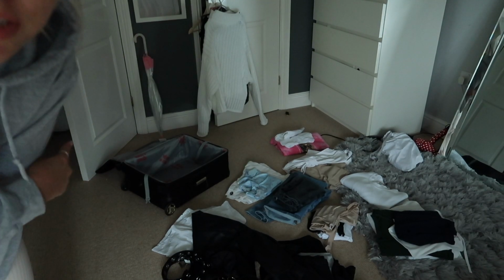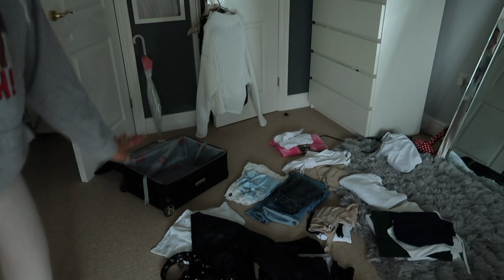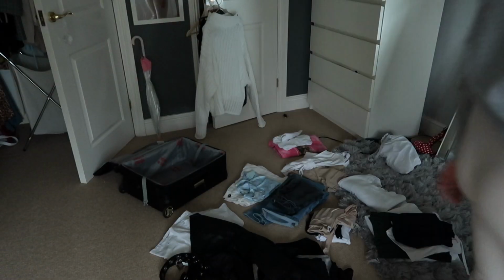Oh, you know, you just hate all your clothes at the moment. I just hate everything at the moment. So right, I might try some stuff on and then decide what I'm gonna actually bring with me. So I'm just gonna start packing. I've changed suitcase because my other one was too small, but yeah, I'm just gonna get packing now.